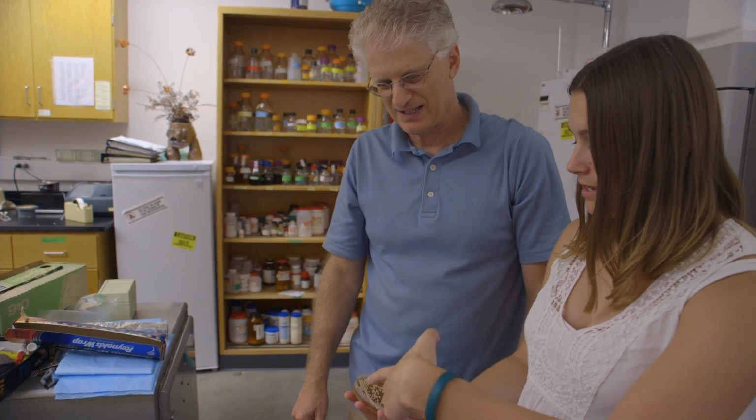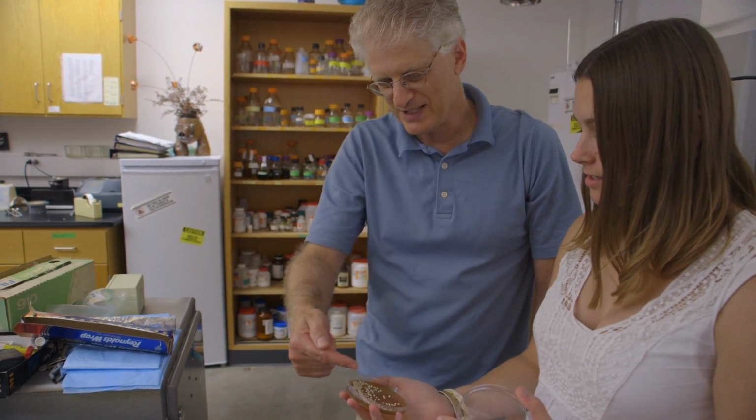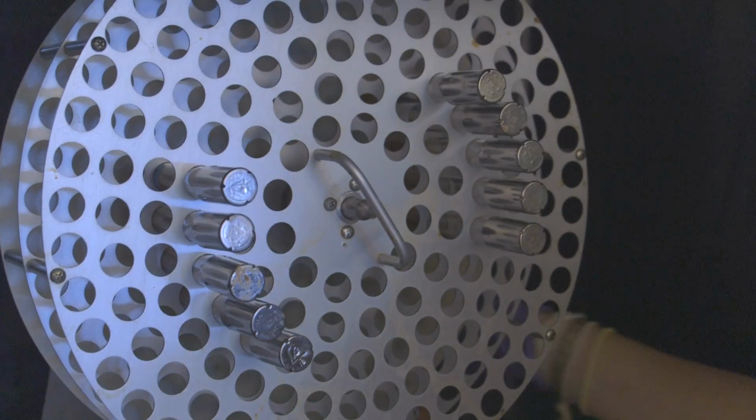I love using research as a teaching tool. I think exposing them to how research is really done, the successes, the failures, really gives them an insight into what a career in science and medicine would be like.